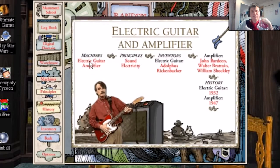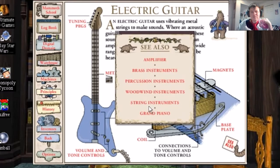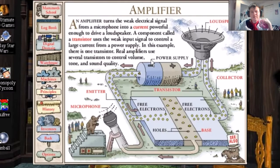Okay, let's go to the actual icon. Yes, the map would always play something funny. Or maybe not so funny. Let's see, see also amplifier. Oh yes, this thing I liked about was the way it showed the way things work.